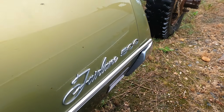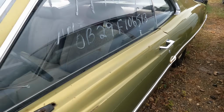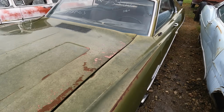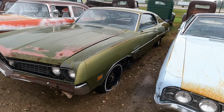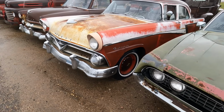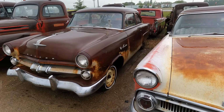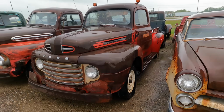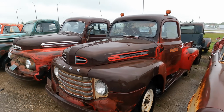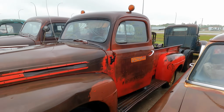What's this? A Ford Fairlane 500. 1970? I think it said, yeah, 1970. 3,300 bucks. And it says the motor turns. All right, cool. Mercury Meteor Rideau. 1952 Meteor, 1,700 bucks. Ford Shortbox, 1949. That's 3,900 bucks. That's a nice one.